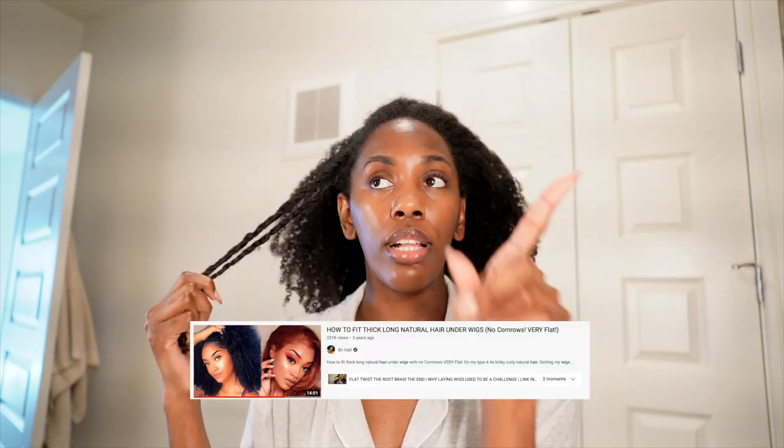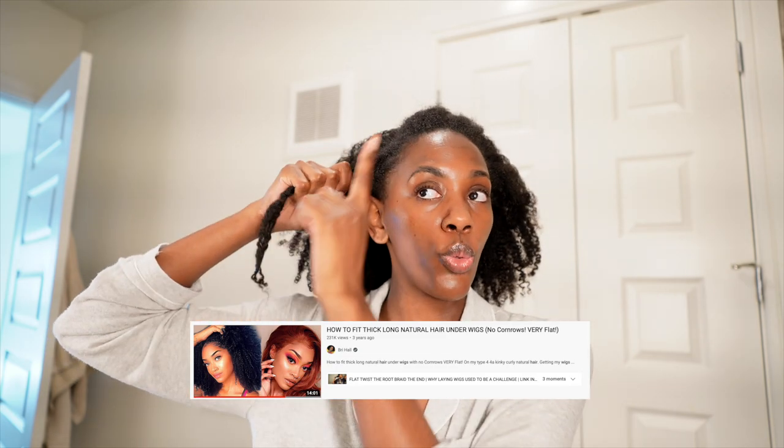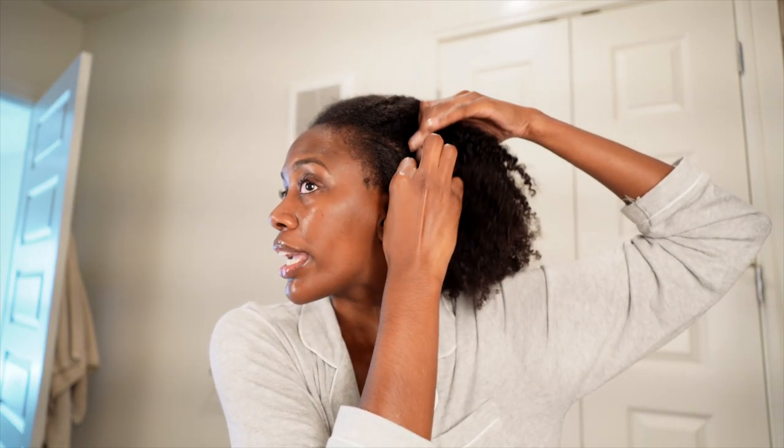So typically I follow this girl on YouTube. I'll link her video down below on how I do my wig. You want to twist the sides of your hair into one twist. I usually only do one, not two, but I already had two in from my previous style. And then I'm going to do this side with just one twist right here, slick back. And then one twist right here, going to the back.